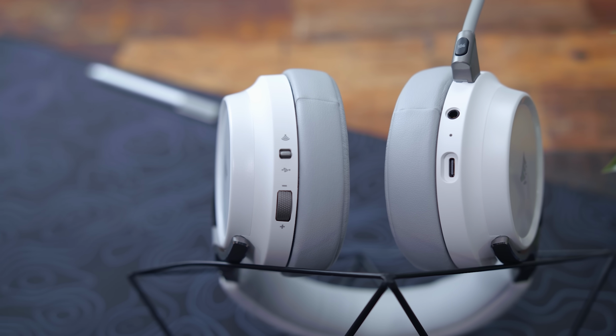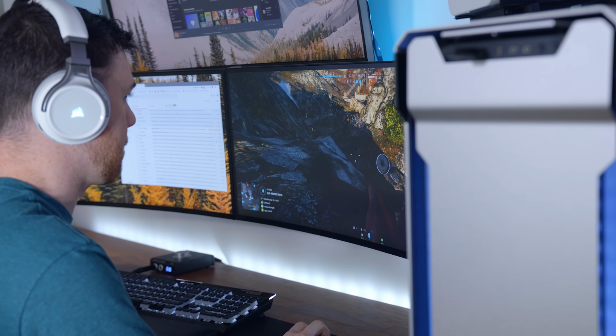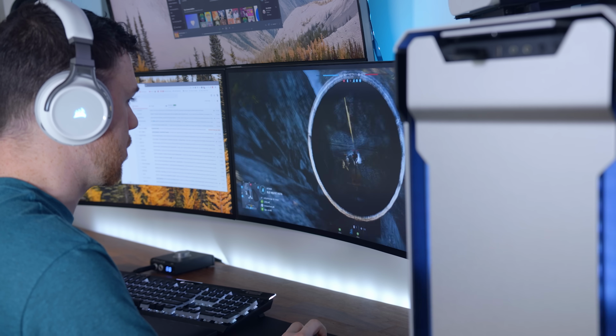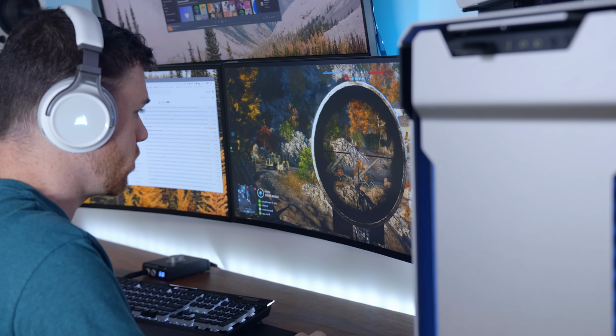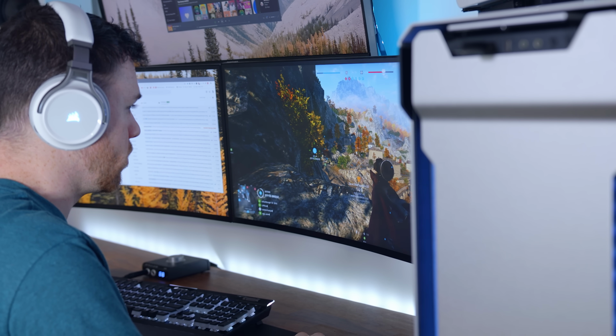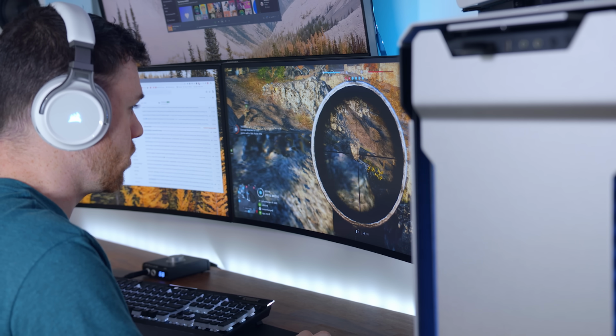Now in terms of sound quality, these probably have the more closed off sound stage out of the ones I'm comparing today. It's definitely apparent you're wearing closed back headphones. But overall it has really nice bass, pretty good clarity in the highs as well, and there is no distortion at all or muddiness. I do wish I could push them about 10% louder though.